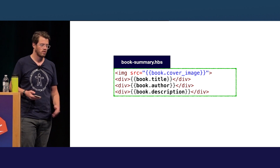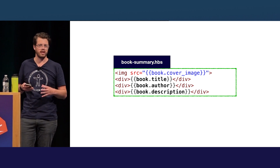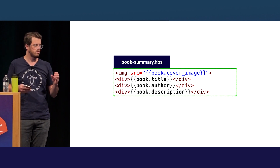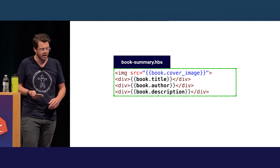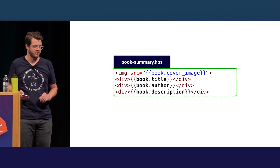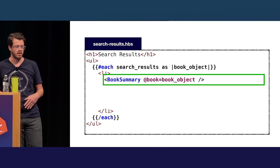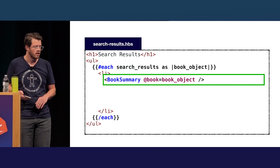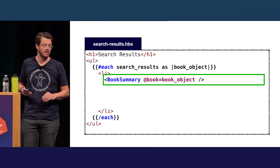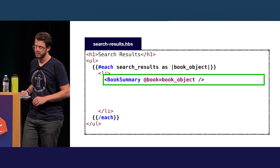In component development, we can pull that out. We can say, we know that a book is just this single thing. It doesn't care about the search page, and the search page doesn't really care about the book. The book cares about the book. And so we can make these nice little isolated components. And when we get back to the search results page, we can replace that HTML with our single component, using some nice Octane syntax now. And it just really helps us drive this separation of concerns.